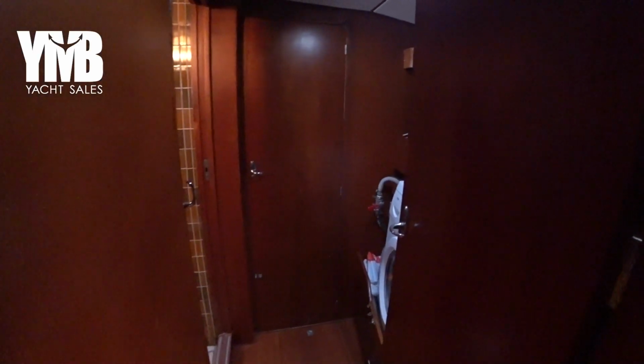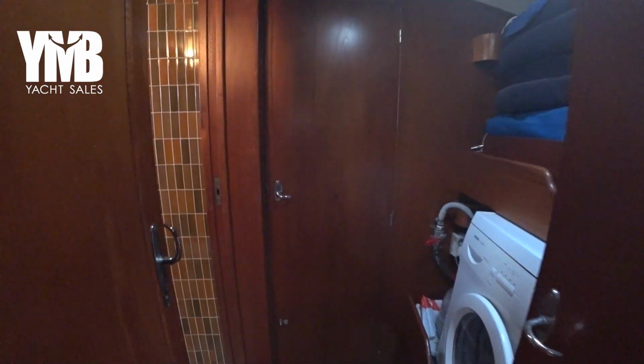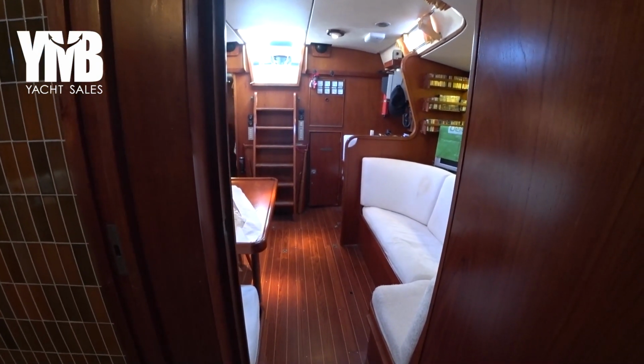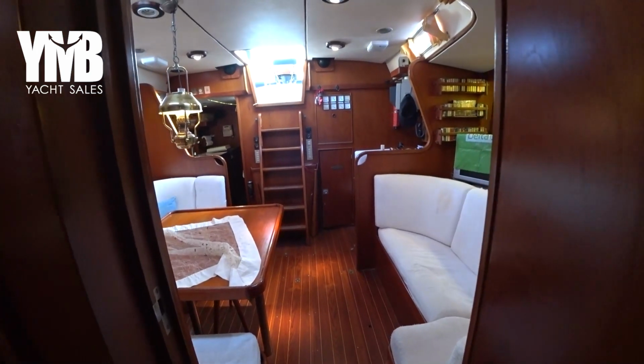This is actually the only double bed on board, though the owner's master cabin on the aft, as we are going to see, is larger, much larger, but doesn't have a double bed.